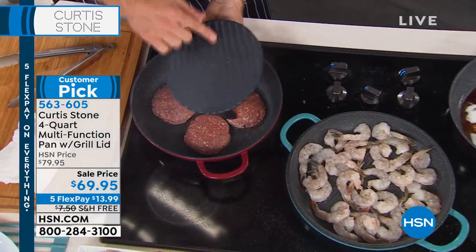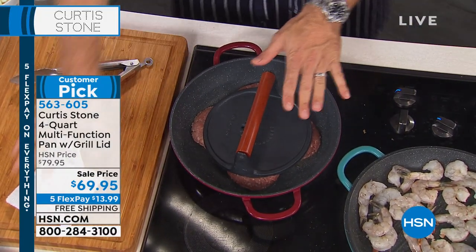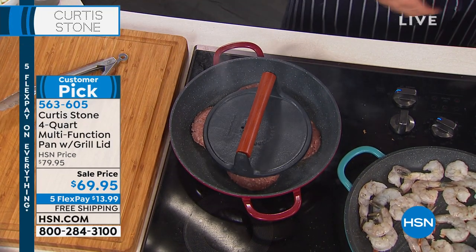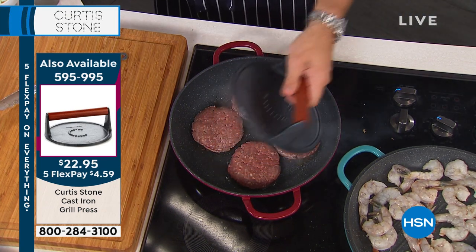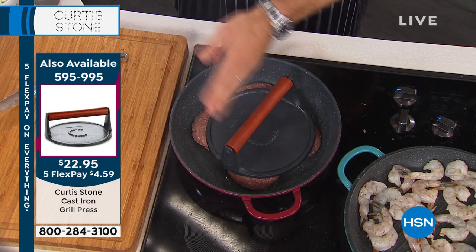Now, Amy, I've also got this. I'm calling this beautiful press. What you do is you just drop that on your burgers. It makes sure your burgers are coming into really nice contact, so it's going to help with your sear. It's going to help with that connection. So if you don't want to cook on as high a temperature, this really helps because it speeds things up.